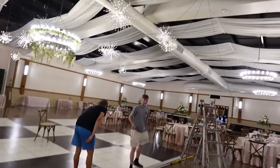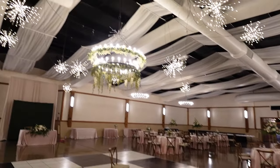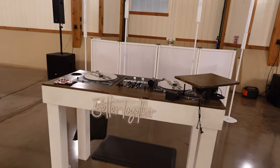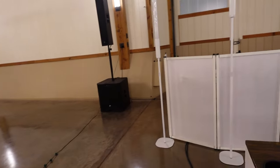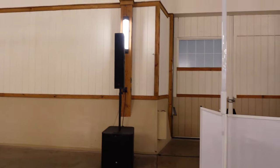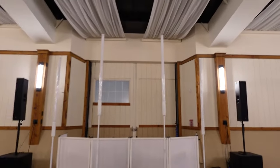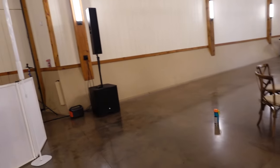All right, they're finishing up the last little bit of cord, but we're fully set up. This star is not working. Anyways, fully set up, ready to go. Got Bertha up front here. We're rocking the LD ICO 18s today with the RCF NLX 24s, because we do have quite a big room here today. Just running tubes tonight on the lighting side.